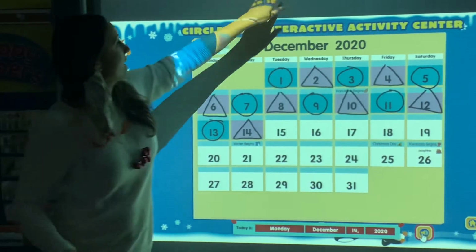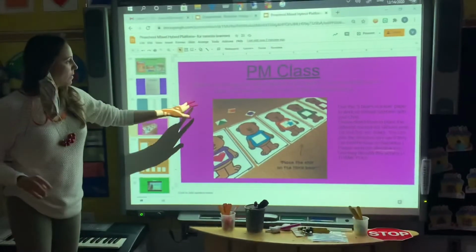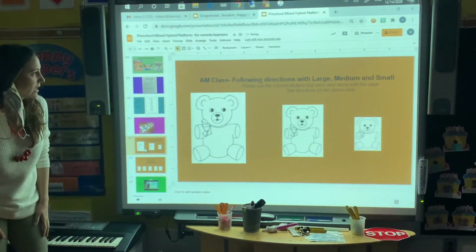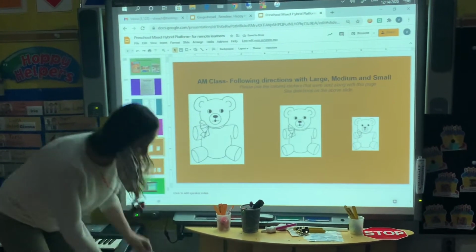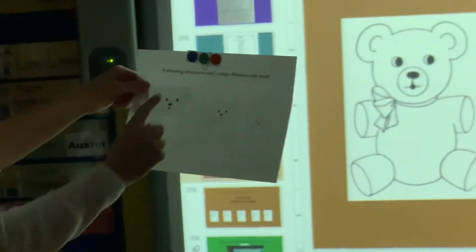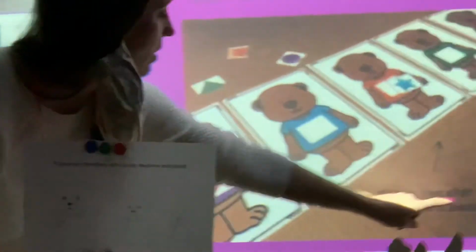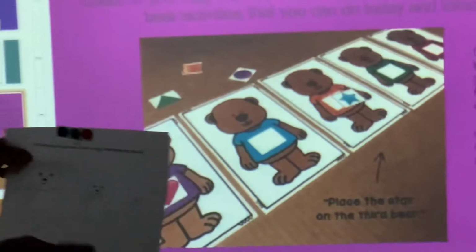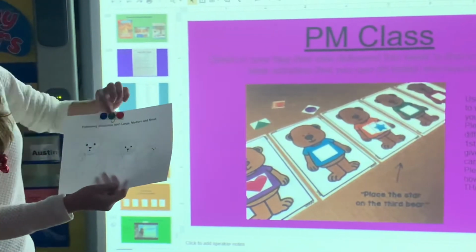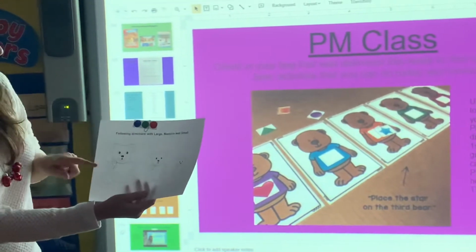So today, I have a few slides. Last week, I do have some slides. I don't remember if I went over, but we were asking you to do some things with bears that were in a line like this, and your picture might look like this for my AM class. And so what you're going to do with this is that your families are going to ask you to put these dots onto different spots of the bear. So here, this one says, place the star on the third bear, or place the, let's say, green circle on the medium-sized bear. So however you do it, families, you can direct your children to place the colors of the circles onto the bears.